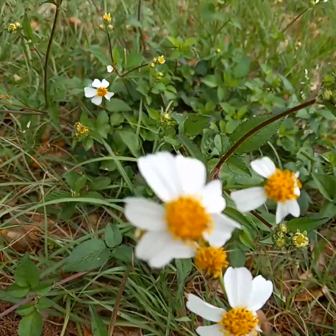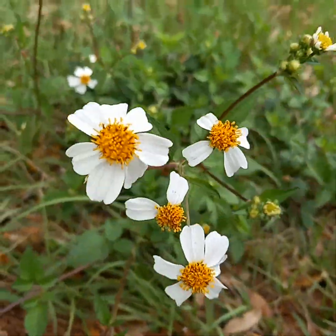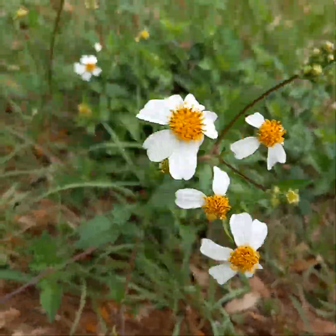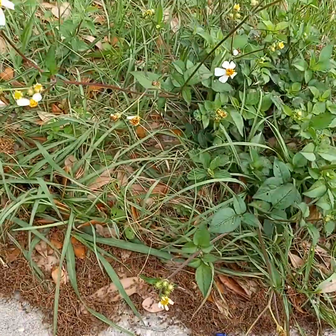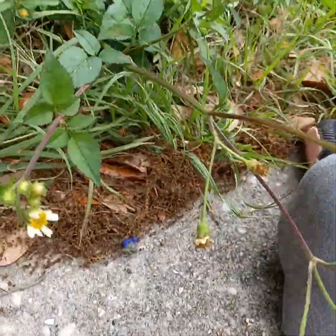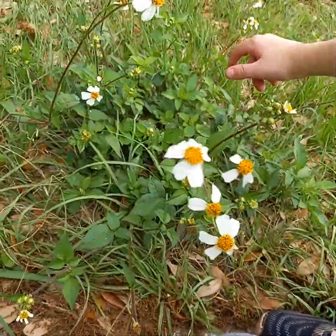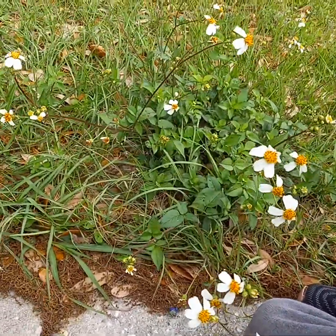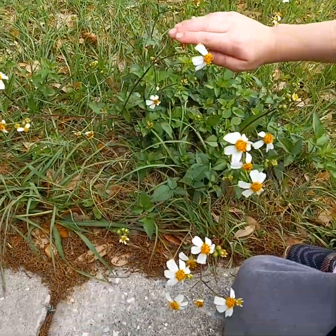Don't touch it, Rami. Don't touch it. This is a blackjack. It's in the daisy family. It has very irritating seed pods. I don't see any. There's a couple. They have irritating seed pods. Some people can be allergic to them. I have very sensitive skin. The leaves can be eaten raw.